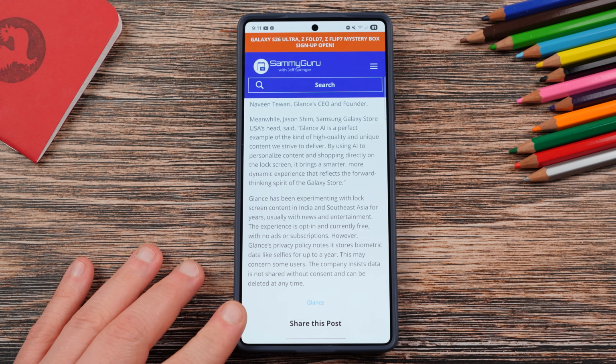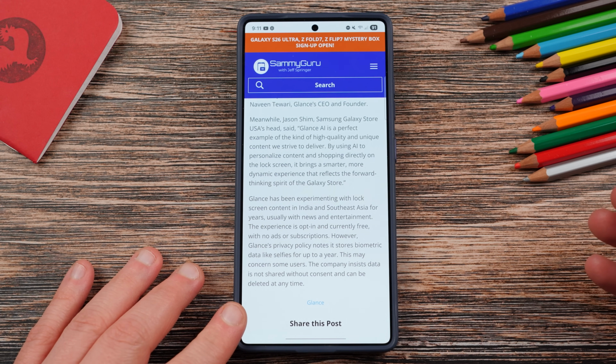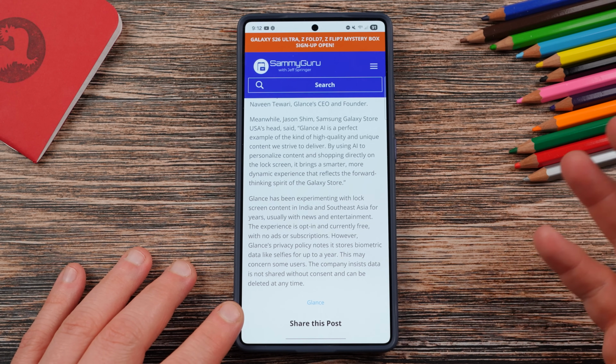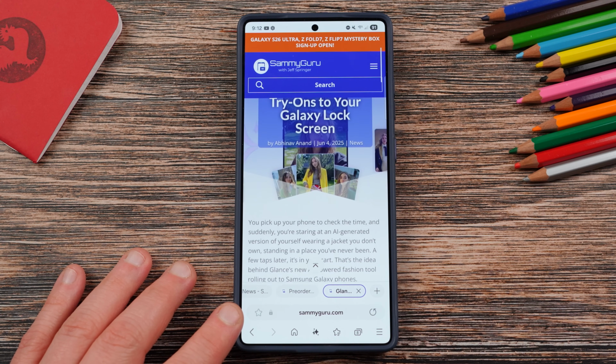They've been experimenting with lock screen content in India and Southeast Asia for a long time with news and entertainment. They said it's opt-in and currently free with no ads or subscriptions. I would hope you wouldn't make me have ads in addition to basically turning me into an ad for clothing. But their privacy policy leaves something to be desired, including that they store biometric data, like selfies, for up to a year, which means they could potentially turn you into an ad and use it on other platforms.